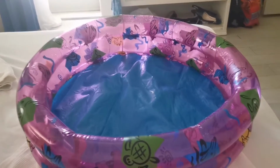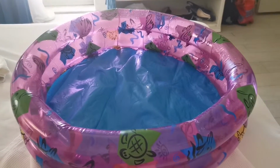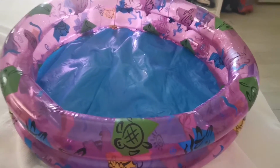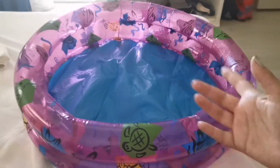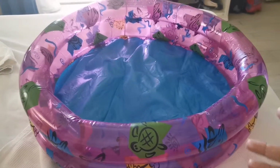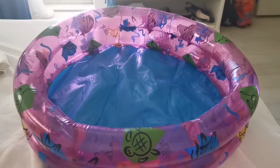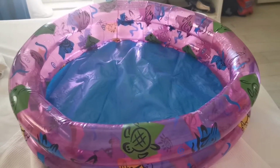This has been worth its weight in gold. So we've filled it from the pool and put this in the shade next to our sunbeds, and put Ava's toys in it with Ava, with us sitting there, so that we don't have to be at the water's edge constantly with her going in and out of the water. She can sit and play in the water while we sit on the sunbeds and watch her.